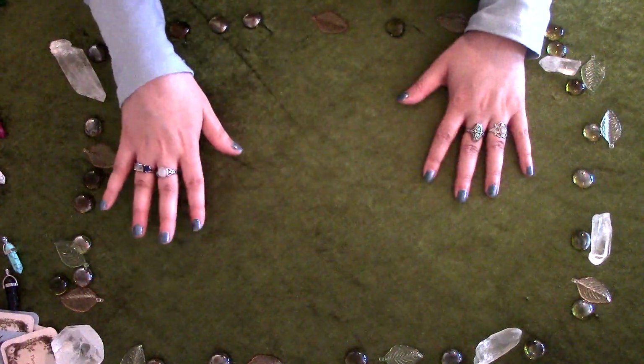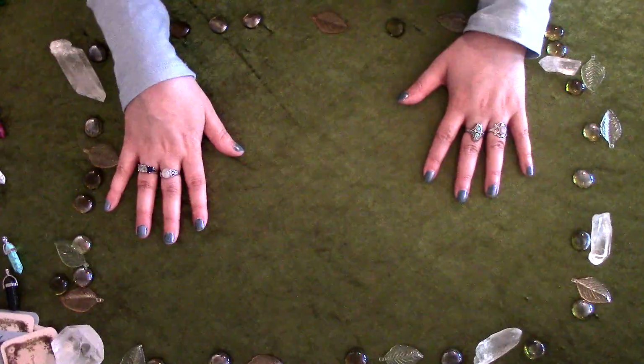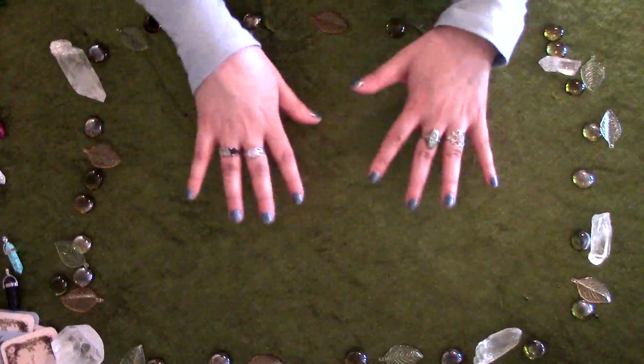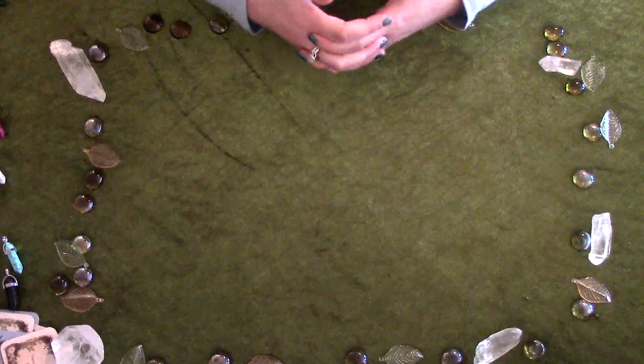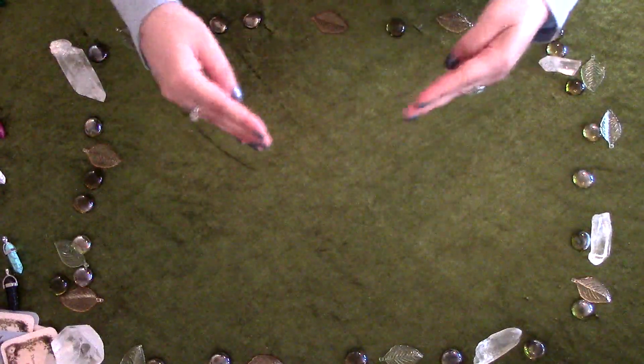Leave it. Always trust your intuition over mine, okay? Because you're the one that knows your life a lot better than me. And understand these are general readings. A private reading will be more geared towards yourself, okay?